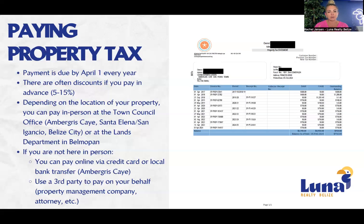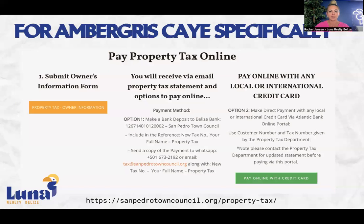But just know that Ambergris is really the most developed at this point with their process. And then again, you can use a third party. I'd say the latter, using a third party, is probably what most people end up doing if they're not able to use their international card to pay online.